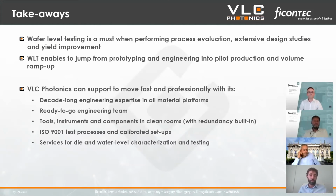We have been working with many customers over the years on this. We have a lot of experience in different material platforms and a fully ready lab and engineering team. One of the important things I wanted to emphasize is that beyond the redundancy that we have built in over the years, all our processes are ISO 9001 quality certified, and we have all our setups calibrated. I think this is also important when you really get into serious product development. So that's all. If you have any questions, I'll be happy to discuss openly.